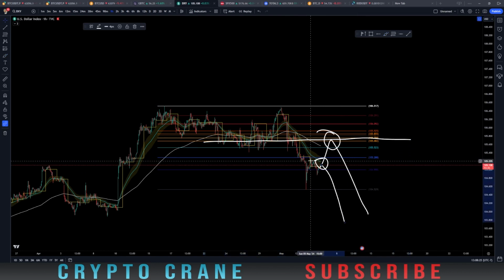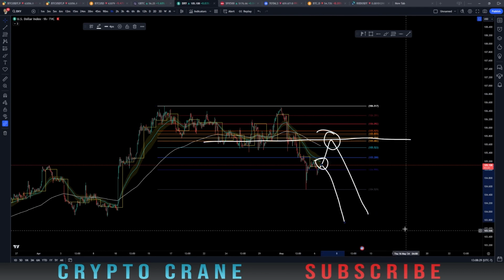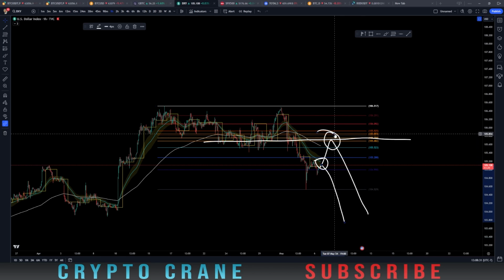So we'll see what happens with the dollar there, but overall, definitely more on the bearish side, which is good for Bitcoin. I don't really expect this to get back above and flip the golden pocket into support, but if it were to, that's something to be looking out for.